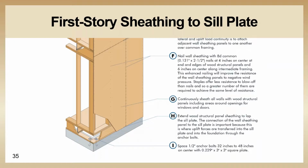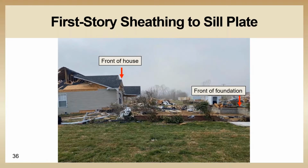This brings us to a very critical point in the load path, where the ground floor walls meet the ground floor system and sill plate. Think about it. This is where all the lateral and uplift forces that have been gathered from the roof and walls meet the foundation. Remember this home we looked at earlier in the session that slid roughly 40 feet off of its foundation? Well, without a proper connection between the ground floor walls and the sill plate to the foundation wall, the risk of severe failure exists, as illustrated in this example.